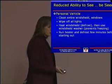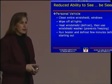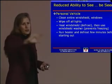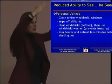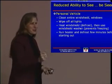So your personal vehicle, for sure you want to clean your windshield and windows, wipe off all your lights. A very important thing to do is to physically get out and wipe off your headlights and your brake lights and your tail lights, and clean all the snow off of your vehicle. How many times do you see a vehicle going down the road and they've got that big square on the top of the hood that's creeping down the top of the windshield? So clean off all the snow on your vehicle.